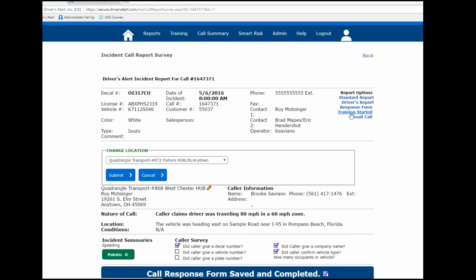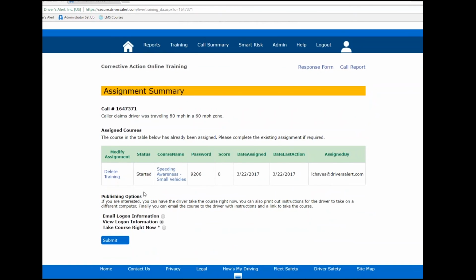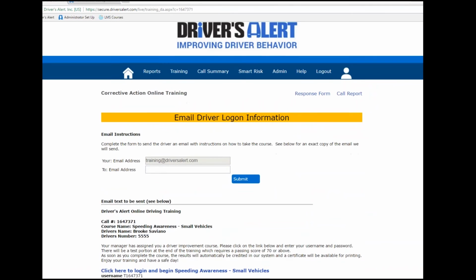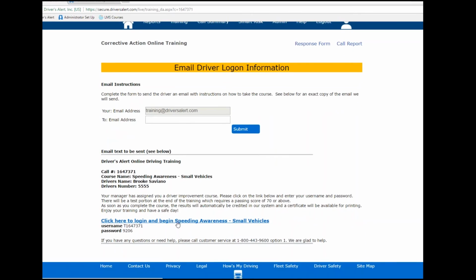So in this case, this trainee has started the training, but let's say they forgot their password, which happens very frequently. From this page, we'll have 3 options to make sure this employee takes the training. We can email him or her their login info. If we choose that option, we're able to type in their email address. And from here, we'll have their call report number, the course they've been assigned, the name of the driver, and their employee ID number if that's been assigned as well. They'll get a link to where they'll click and go ahead and log in with this username and password, and they can get started on the training.